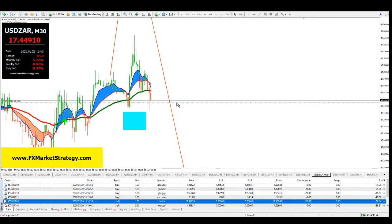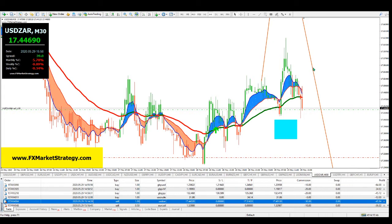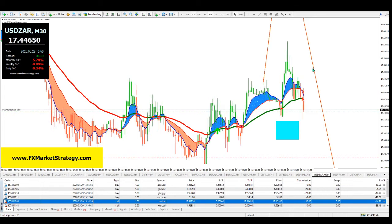So you can put your stop loss wherever you want, but probably 17.31 is good right here. So I hope we can get this run down here. I'm just going to remove this line so that you don't confuse someone, like this. Hopefully we can get this run down here and we'll close the trade. Nice.